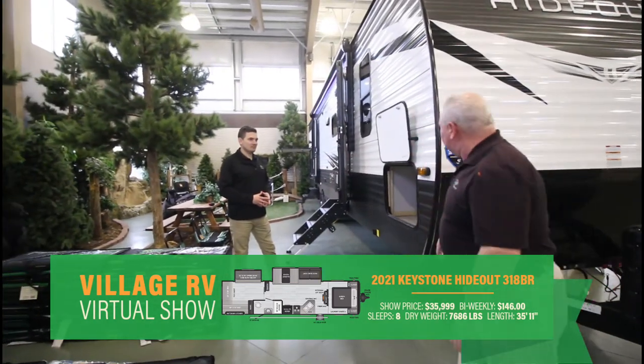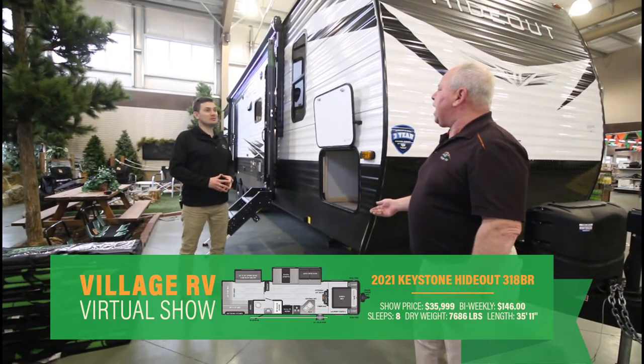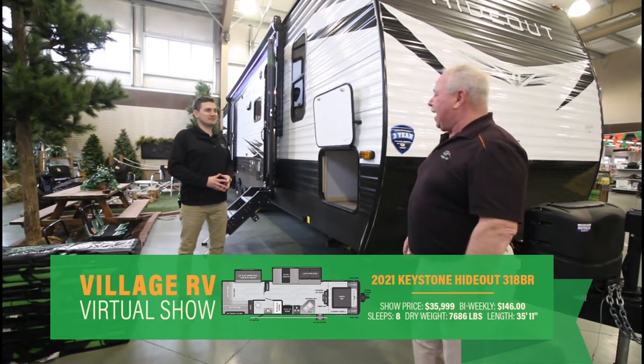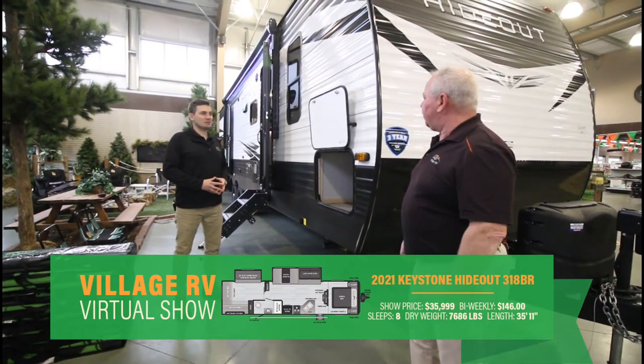Awesome. I love it. Also standard with the Hideout is the side turn camera and backup camera pre-wired. So if you do have some issues with your backing up, you can basically just get the Bluetooth camera system that's all pre-wired for it, and you're all set to go.